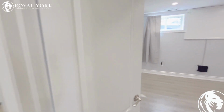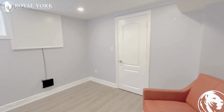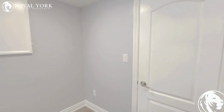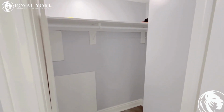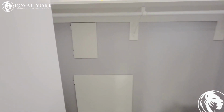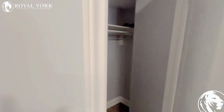And this is the second bedroom. It is also very open and bright. And you also have a walk-in closet here. You can put away a lot of your stuff.